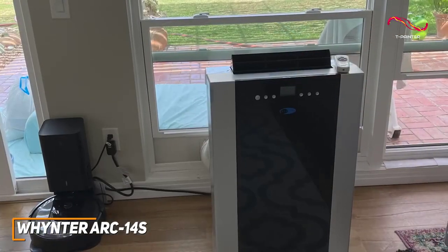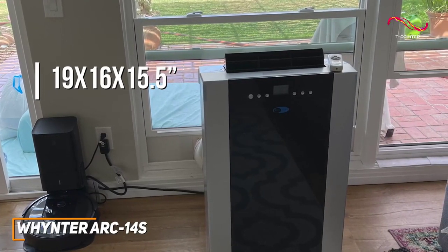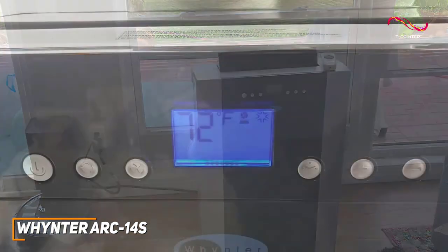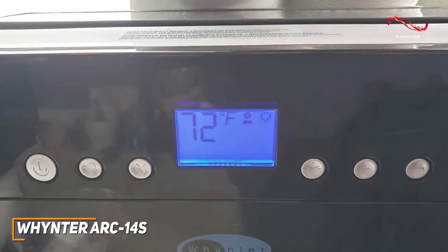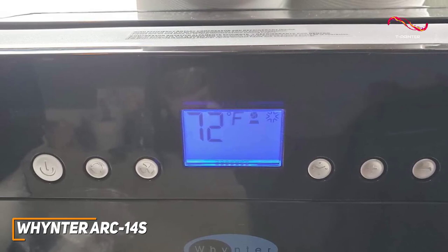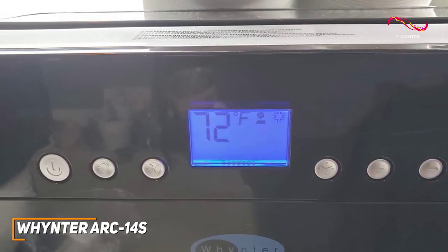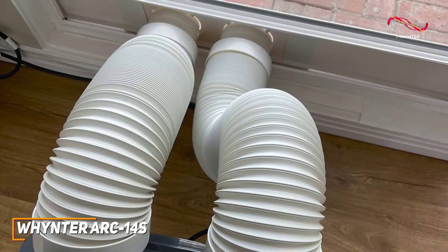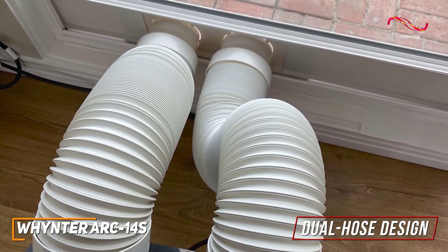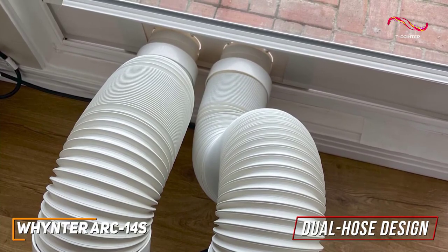It has a relatively compact frame that only measures around 19 by 16 by 15.5 inches, and an intuitive window kit that makes installation and setup a breeze. You get an included LCD screen that's easy to use and allows you to toggle through different cooling modes, adjust the thermostat controls, set the 24-hour timer, and cycle through fan speeds, or you can use the remote to adjust settings without getting up. In addition, I like that it has a dual hose design, so it delivers improved airflow and faster, more efficient cooling over larger areas or rooms. And it doesn't get obnoxiously loud when in use.